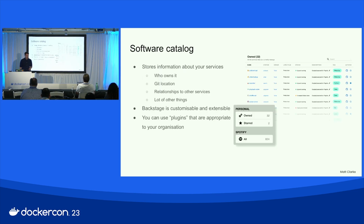And if you've seen any talks about Backstage or you've dug into it yourself, you know that one of the core features of Backstage is the software catalog, which stores information about your services, including who owns it, where the Git repo is, relationships to other services, lots of other things. And one of the interesting things about the catalog is that it's customizable and extensible. So you can actually build plugins or use open source plugins that are appropriate for your organization, including the one we're going to talk about today, which is the Kubernetes plugin.